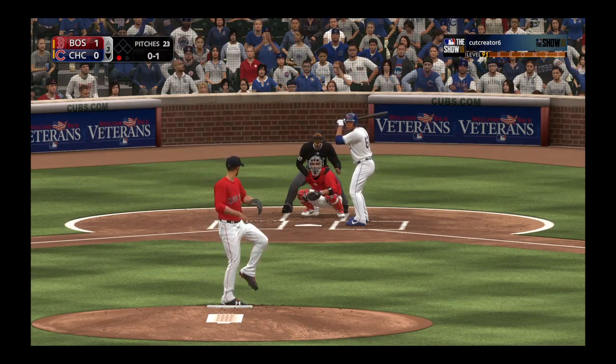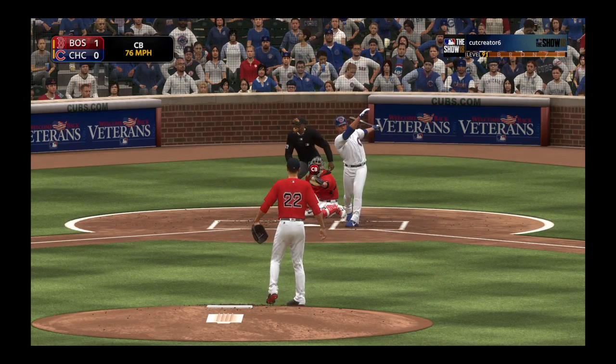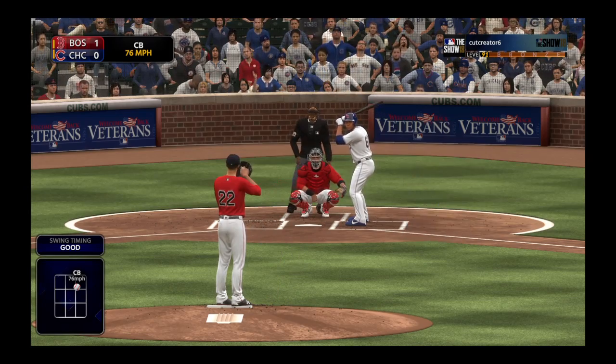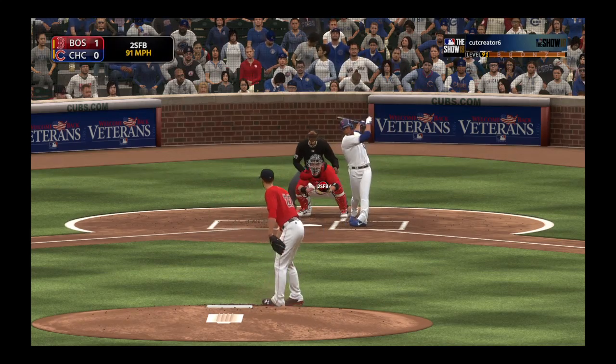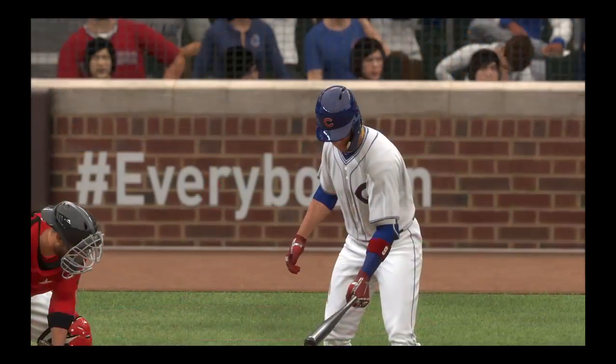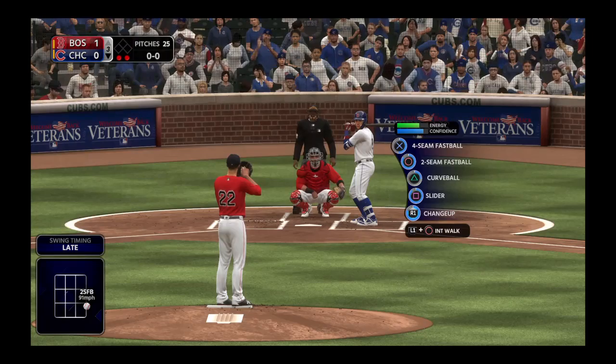Jose Quintana is at the plate now as he looks at strike 1. Breaking balls in for a strike. Oh, and this is swung on and missed. 4 strikeouts already, and that's out number 2.